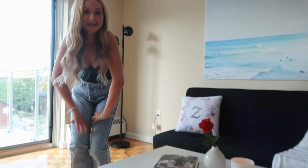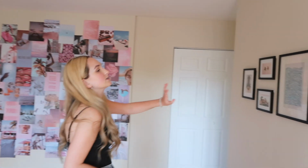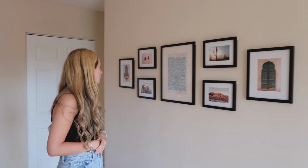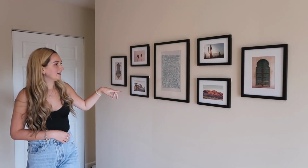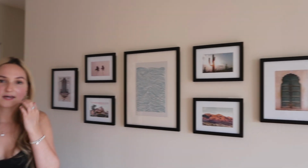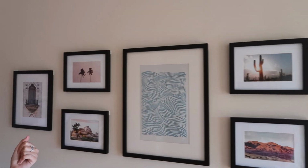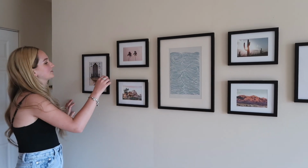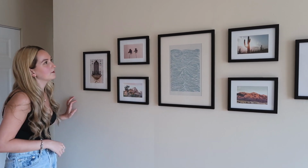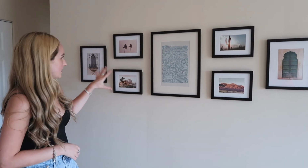And that is it for this little area. But over here, this is the wall that separates my kitchen from the rest of the room. So I have these frames. I think they're from Umbra. And right now I have the pictures in them that came with the box. My plan was to replace them, but I'm honestly too lazy to do it because they have command strips on them and I just don't want to take them off. And I kind of like what these ones look like. So I think I'm just gonna leave it.